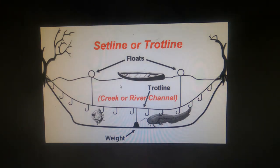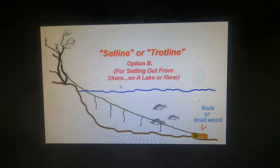Now, if you want to use a set line, there are basically about three ways to put one on. First one is to string one across the stream from side to side, anchoring the ends on one side of the stream. Second is to anchor one end of the line on the bank of the lake, and then to run it out into the lake to whatever depth you choose.